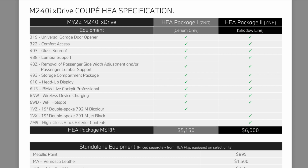HEA spec 1 is going to be for cerium gray trim. HEA spec 2 is going to be the Shadowline one. So on top of all the standard equipment, you're also going to be getting the jet black wheels and the high glossy black exterior content compared to the cerium gray options.